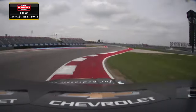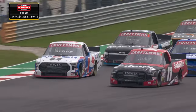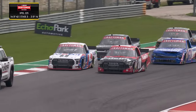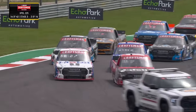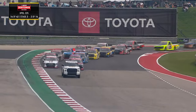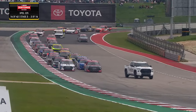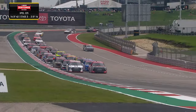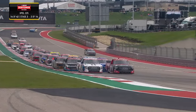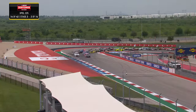There's Connor Zilisch. All eyes are on him. Back in 31st. Yeah, the key is on the lead lap, though. On the lead lap, he is still in contention. So Corey Heim and Jack Hawksworth are going to restart on the front row. Rajah Caruth with a lot of damage, and Stephen Parsons right next to him. Dean Thompson, Jake Garcia. Look at Jake Garcia up there. Good for him. Good run.